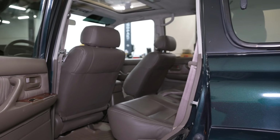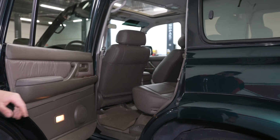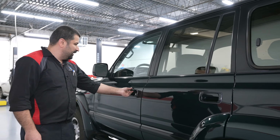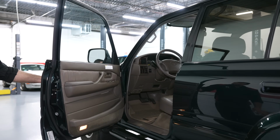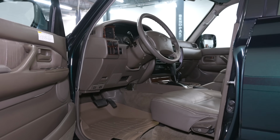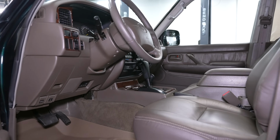I mean, look how clean that carpet is. Look how clean everything is. It's a really, truly preserved truck. And then we look at the front. This is just classic Land Cruiser at its best.